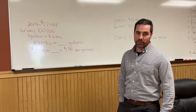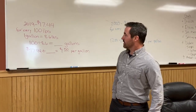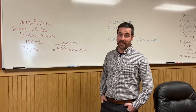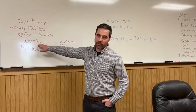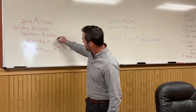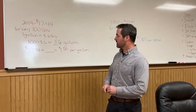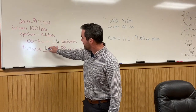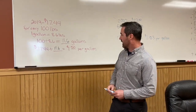Well, if you take 100 pounds of milk to figure out how many dollars per gallon that is, 1 gallon is 8.6 pounds. You figure out how many gallons are in 100 pounds, you divide 100 by the 8.6 pounds per gallon, and that gives you 11.6 gallons in 100 pounds of milk. So if we divide this $17.44 by 11.6 gallons, that gives us $1.50 per gallon.